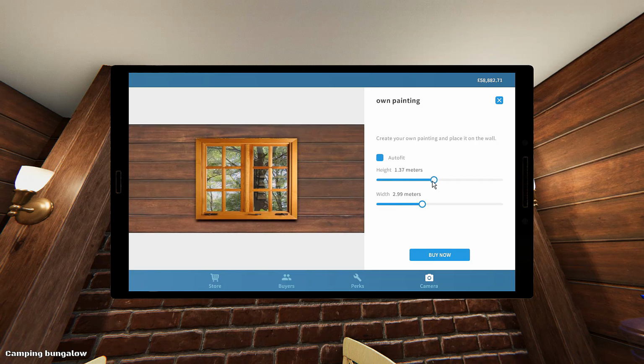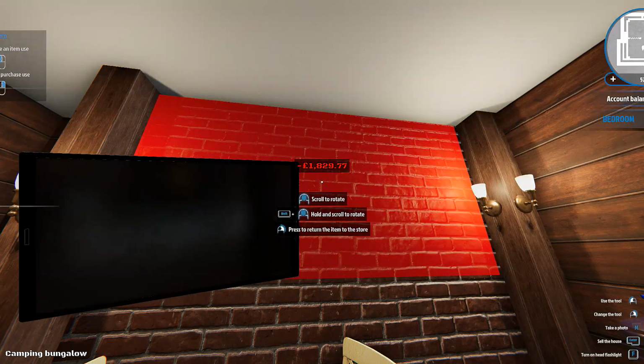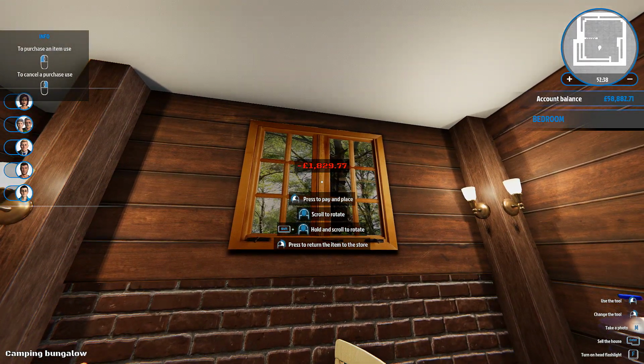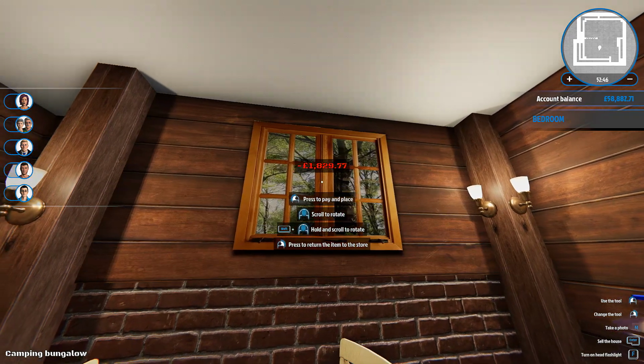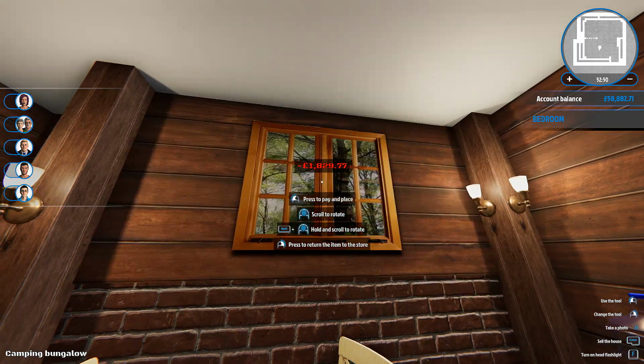So I'm basically just guessing this, because I should really have been able to get the heights right. In fact, that looks like it might have actually been a pretty good guess for the width there. The way to check it is just to put it up there and see if you can move it either way. So I can't move it either way.